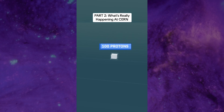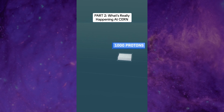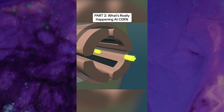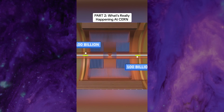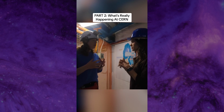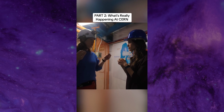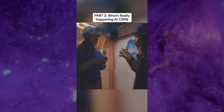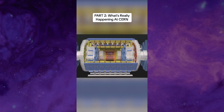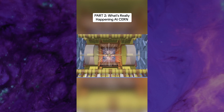They don't just fire 100 or 1,000 protons at each other. They fire 100 billion in bunches in each direction. And when they do that, 100 billion versus 100 billion, guess how many actually collide? On average, we get about 50 or 60 collisions per crossing. You heard that right. 60. 60 will actually collide, which is why they'll do the whole thing over and over and over again.